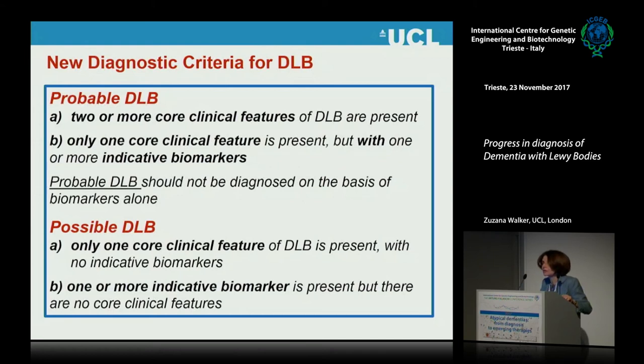Now, to make a diagnosis of possible DLB, that's much less strict. It's enough to have one core clinical feature, or one indicative biomarker.